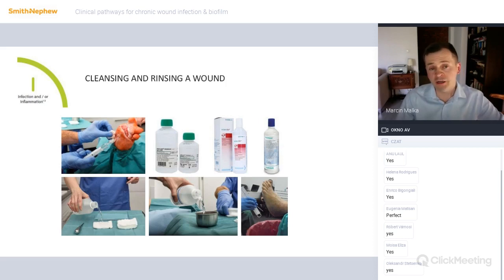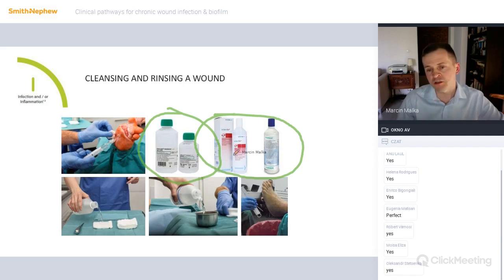The cleansing and rinsing of a wound. We use saline. It's easily available, it's cheap, but sometimes we need something more proper, like lavaseptics with surfactant, with some antiseptics. So in Poland we have 2 possibilities, Octenisept or Prontosan.